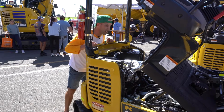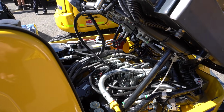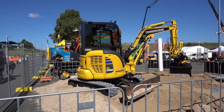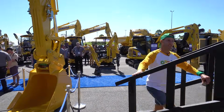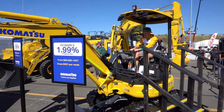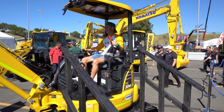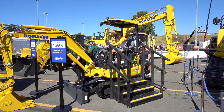Look at all the stuff under there that makes this thing drive. Wow. Just going to sit up here and just go for a little drive, shall I? Oh yeah. Oh man, what a life. Driving one of these things, how cool.